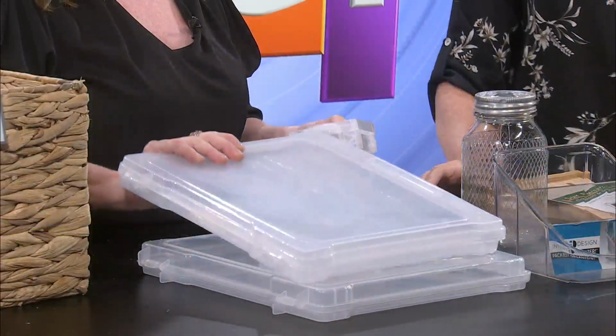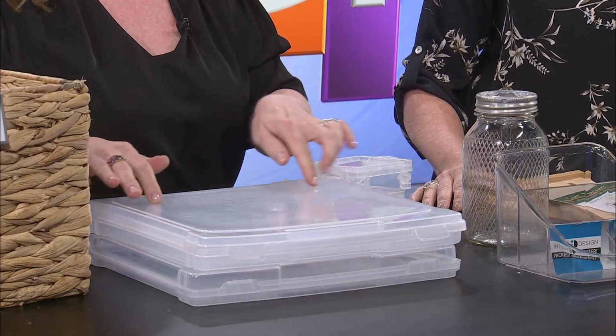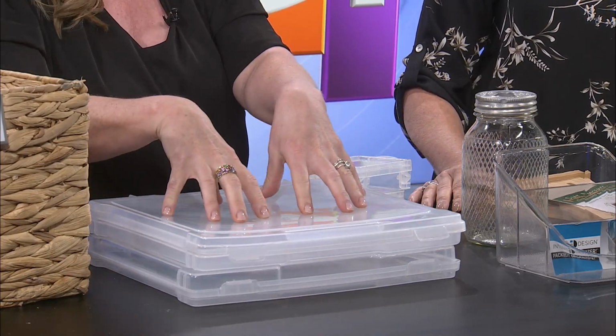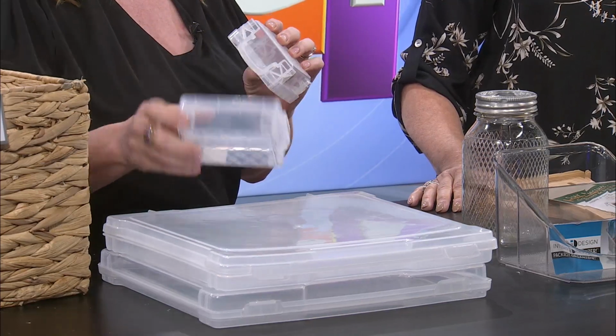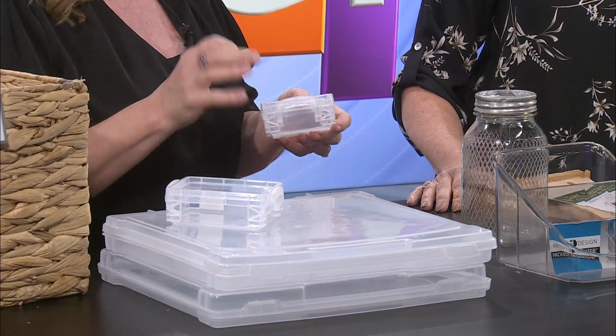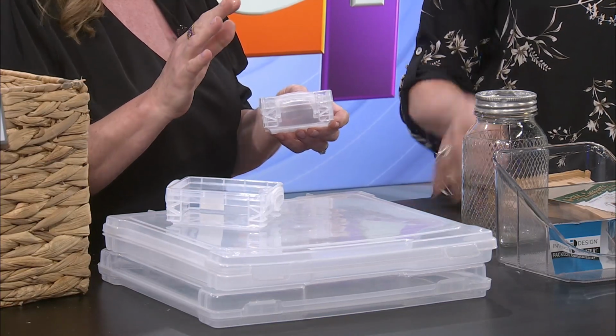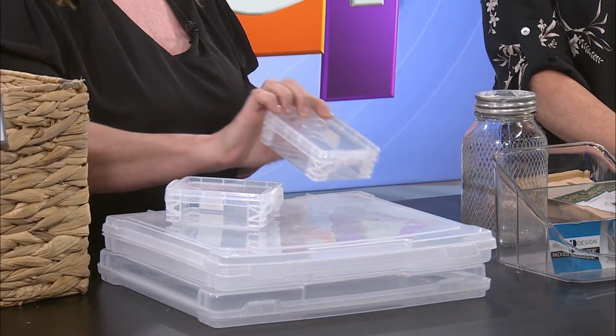So these are great, and they just keep all the puzzles uniform. And then if you wanted to, you could do a picture of what the puzzle is on the top. Same with these. These are just little containers you could use in the car for travel. These kids have all these little toys that are teeny tiny. I don't know, little cartridges for games, maybe if you have a DS or something like that and you don't have an organizer for it, you could put some stuff in there. These are great.